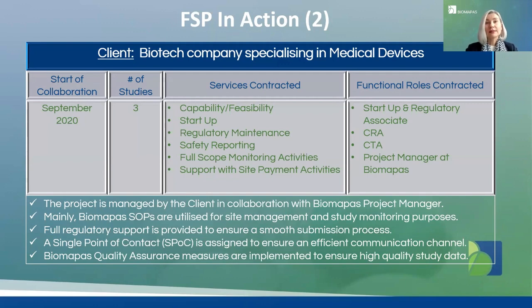For site management and study monitoring purposes, mainly Biomapas standard operating procedures are utilized. Biomapas also supports and provides full regulatory support to ensure a smooth submission process. A single point of contact is assigned to ensure an efficient communication and information exchange channel, and also Biomapas quality assurance measures are implemented in these projects to ensure high quality of study data.